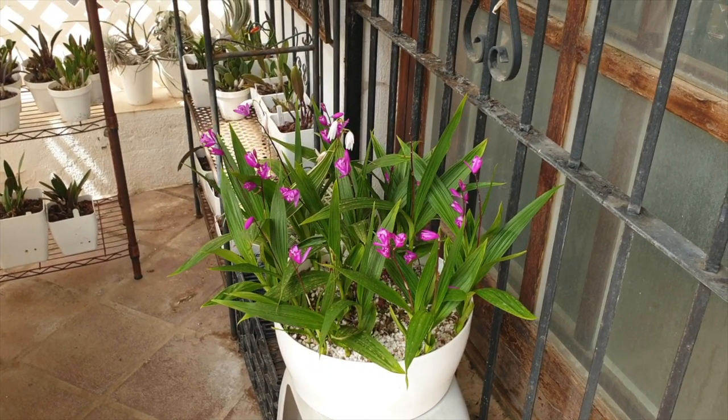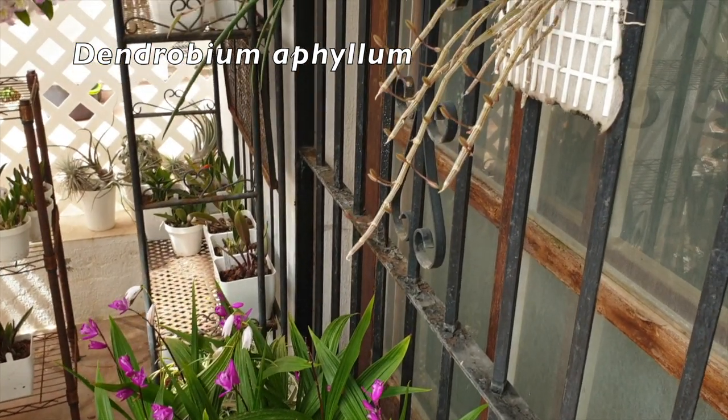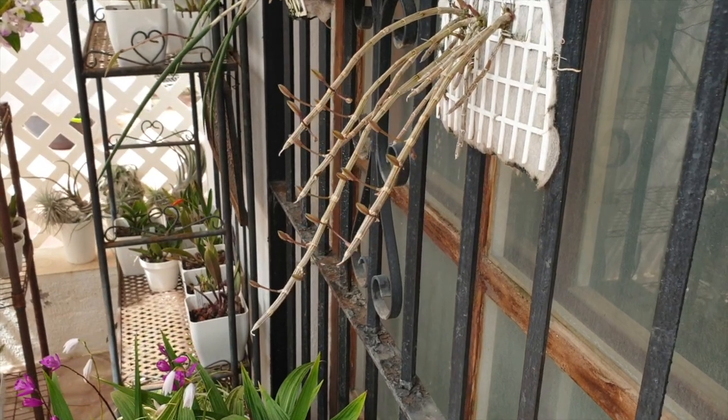But if we go up a little ways, I just want to show you another little cluster of Dendrobium aphyllum. We also have buds on those canes, and they are a little bit more advanced.